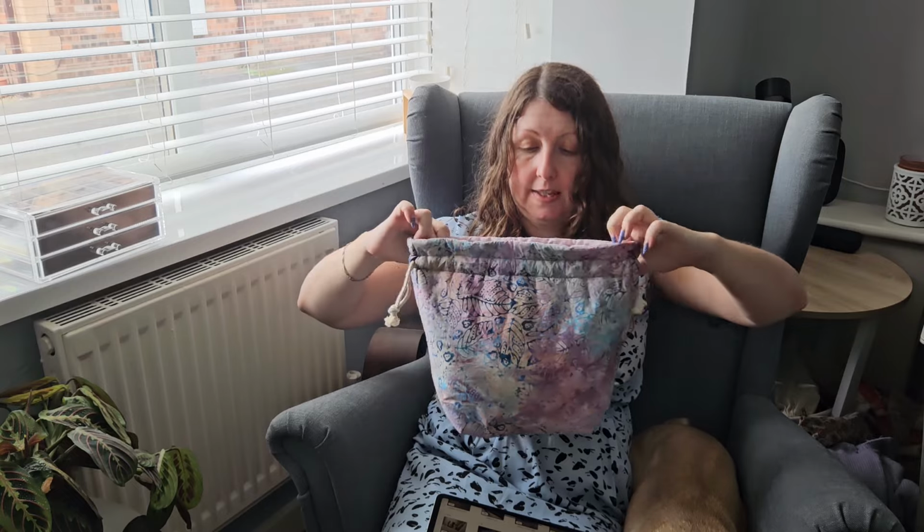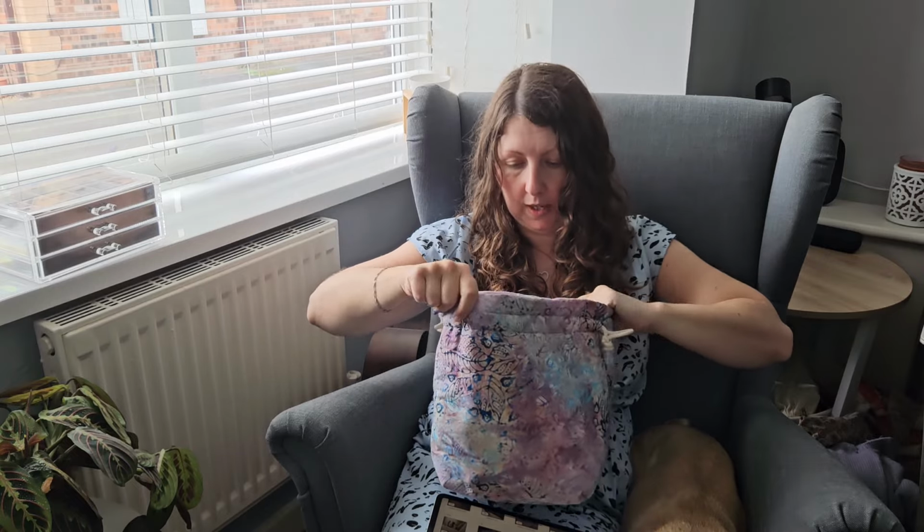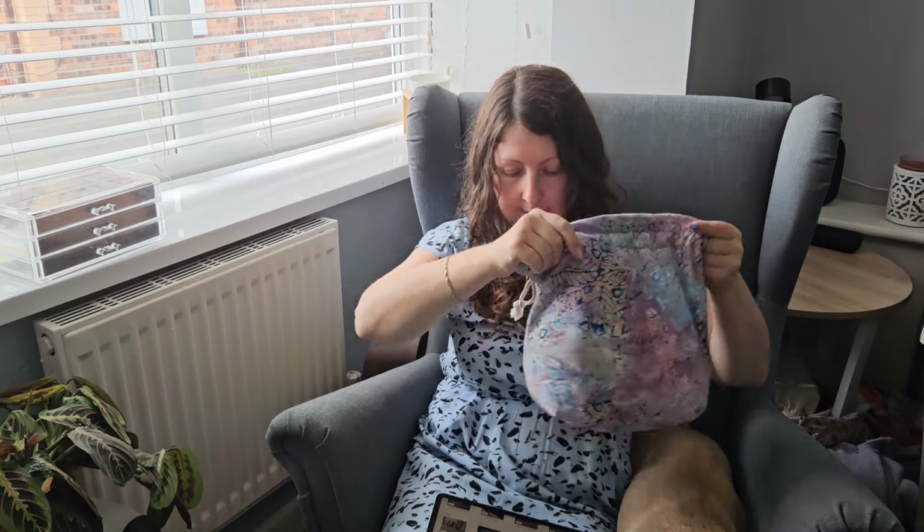Lovely colours, and it's very well made, this bag. It's lovely, it's padded, so it's nice. And let me see if I can find this, because I know what's in here. And you might recognise it if you've been watching my podcast for a while. And this is the Daft Days cardigan.